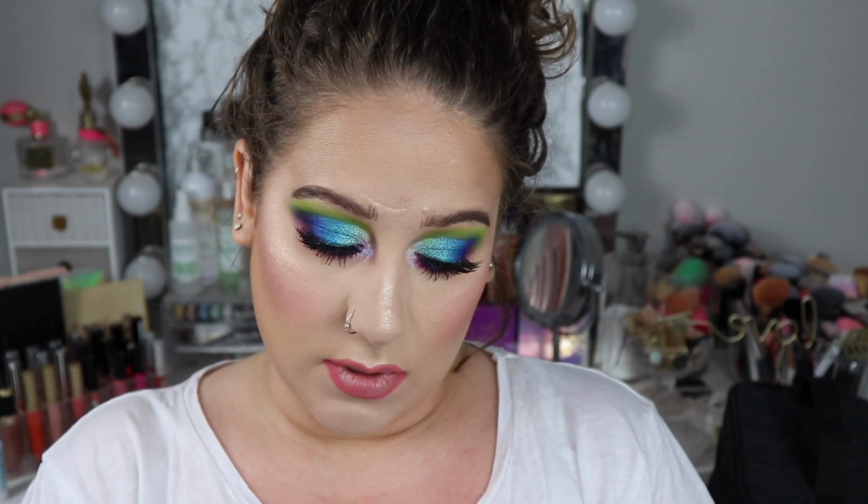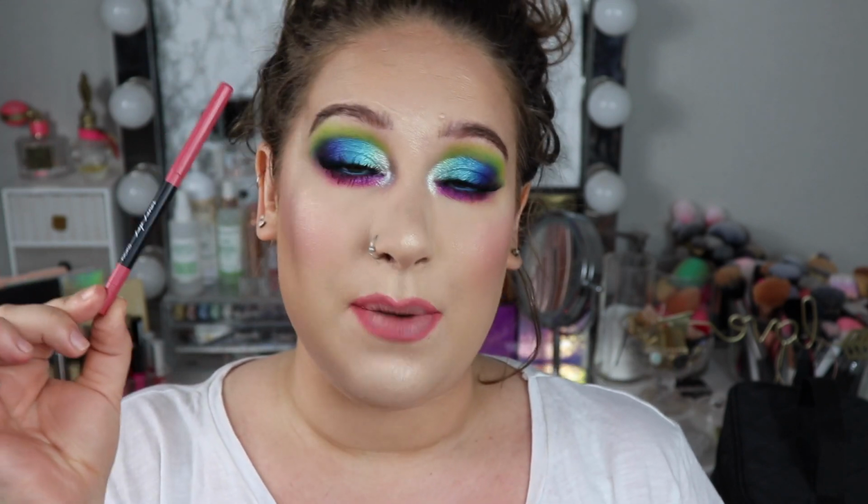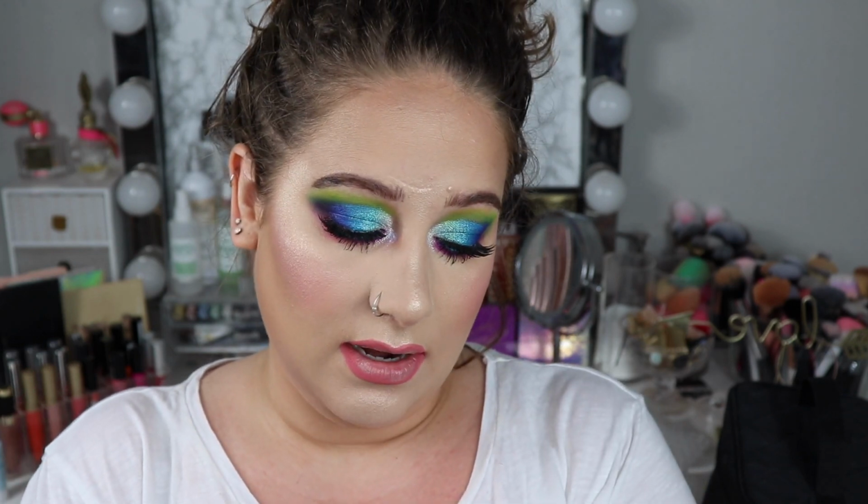So I couldn't find my lip liner that I usually use from BH Cosmetics, so I took this one, which is from Kicks. If you live in Sweden, Finland, or Norway where they have Kicks, definitely go ahead and check them out. They are phenomenal, so glidey and so beautiful. This is in the shade Bare Beauty.